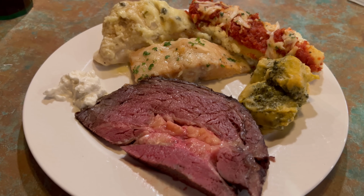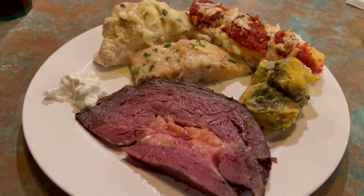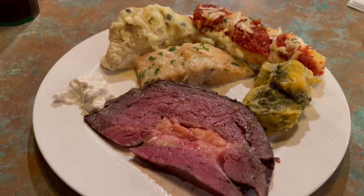Welcome back, everyone. Now I just got my second plate. With my second plate, I went in on some prime rib. Let me give you a view of what I got. So I got the prime rib as well as the broccoli au gratin. I believe this is a manicotti, their salmon, as well as their airline chicken. This is all looking really good. Let's give it a try.